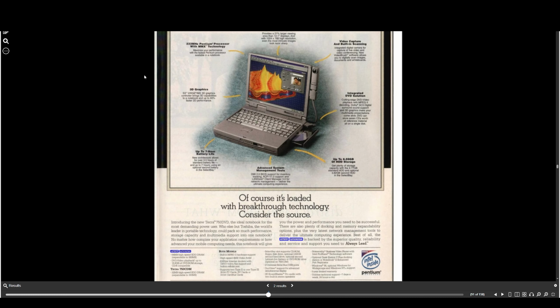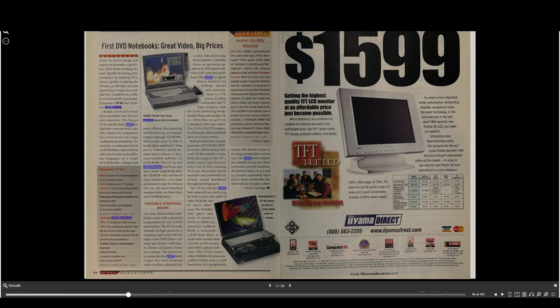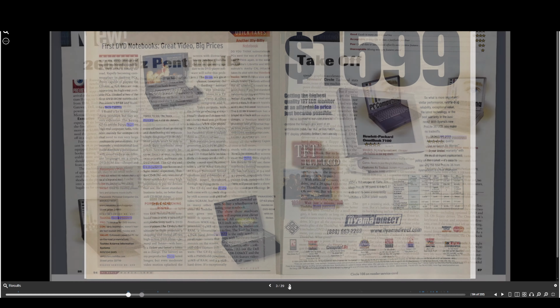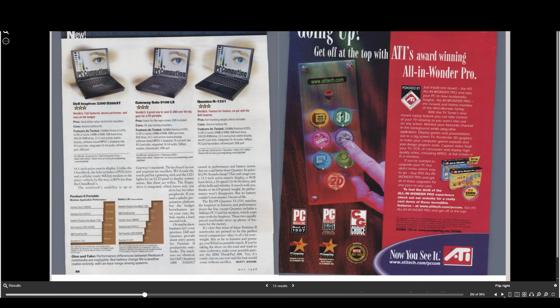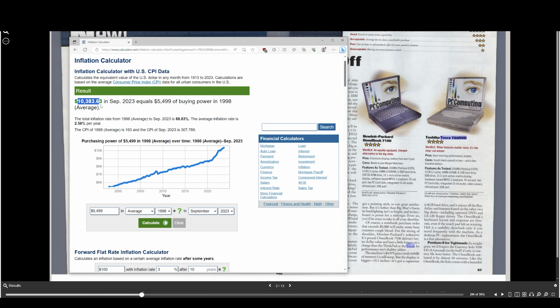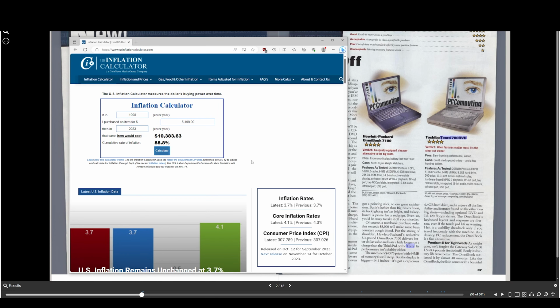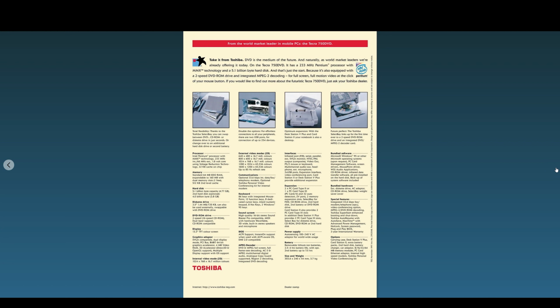The very first machine released by Toshiba with a DVD ROM drive was the 750 DVD, which is basically equipped with a 233 MHz Pentium 1. The 780 series was the first with the new Pentium 2, 266 MHz. There's a few bits and pieces bundled in to make this all work, but it was a very, very expensive machine, and I had to double check these inflation calculators, but you know, this is $10,000 that we're talking. But the 750 here is really just with the 233 MHz. Same machine really, just different processor.